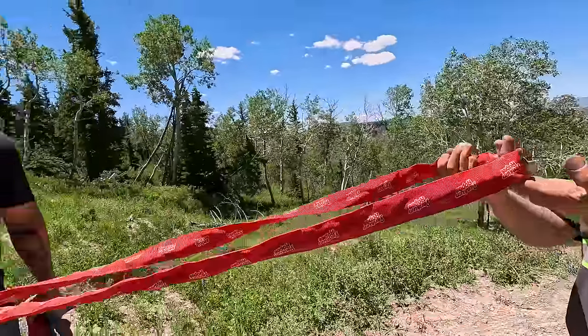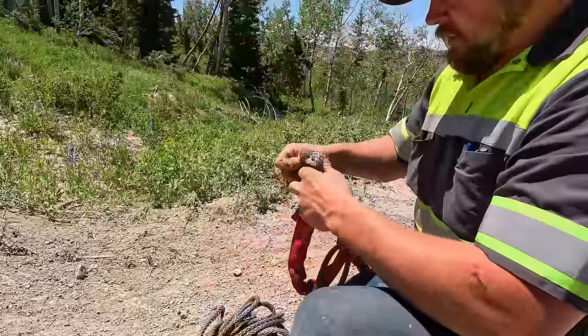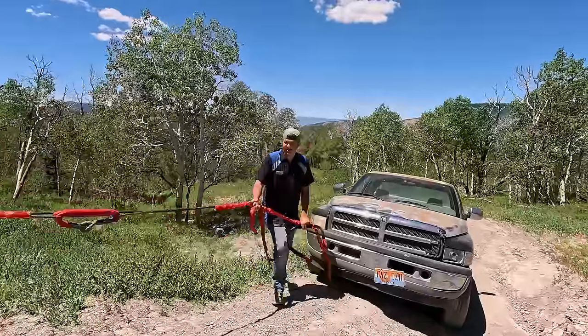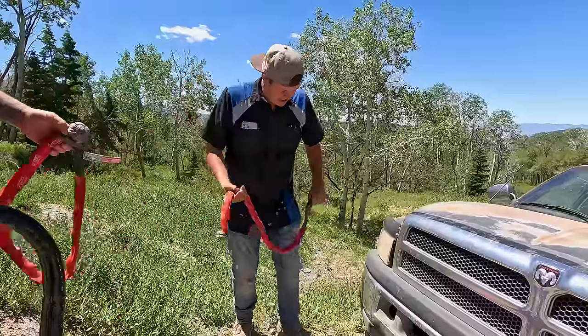Robby, do you think this will be strong enough single? Yeah. Okay. Look at that. Plenty. We got El Plentio. So I'm gonna soft shackle it.